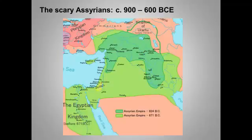Wealth poured into the empire from the conquered peoples, and the Assyrians used a lot of this wealth to create commanding palaces that were designed to portray the glory of the king, the blessings of the chief god Ashur, and the havoc that Assyria would wreak on anyone who chose to oppose them.